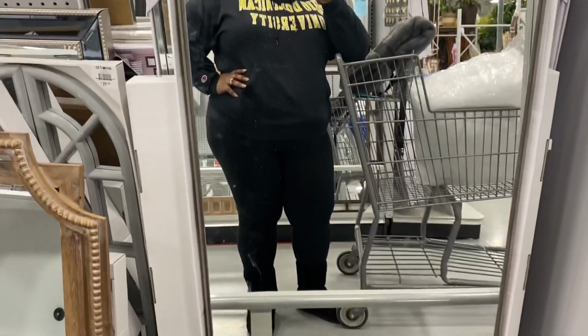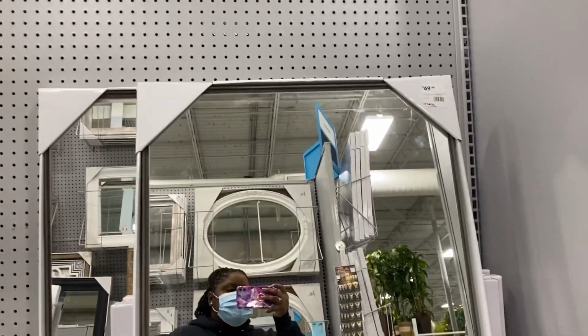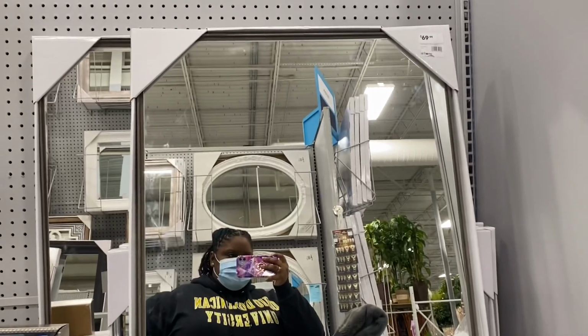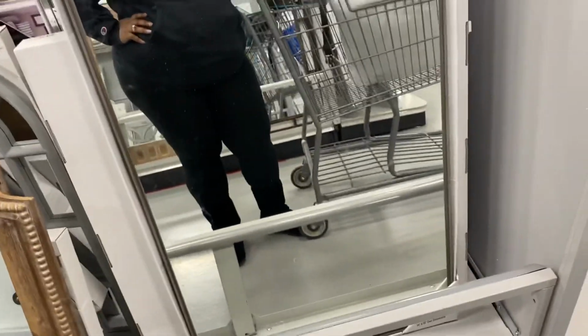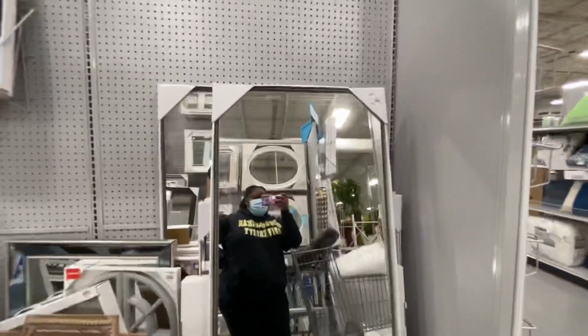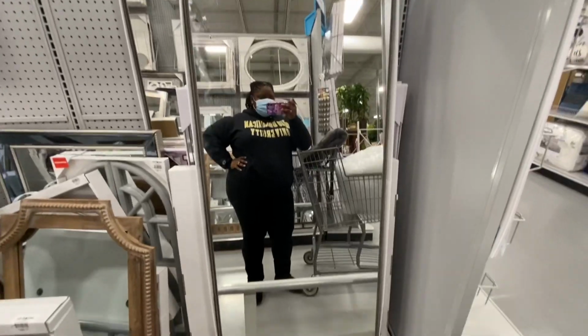But yeah, this one is $69. It seems like it's not that big though. Like it's not that tall. I don't know. There's the measurements. Okay, let's keep chugging along.